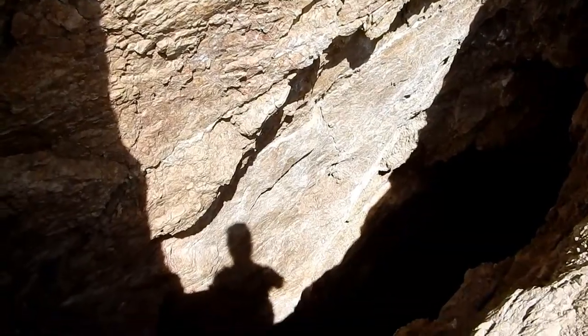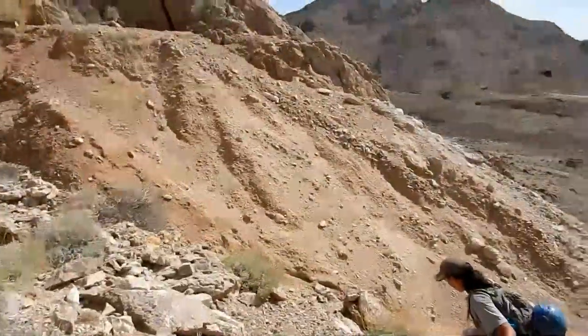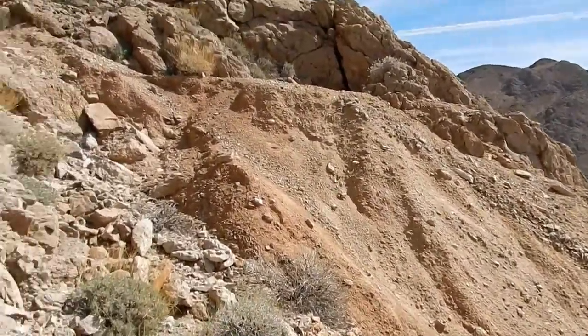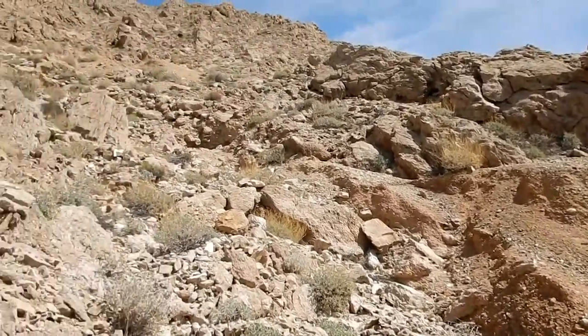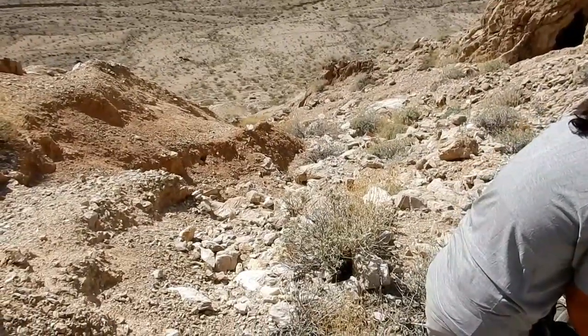Well, we've climbed up this mountain, gotten up to the waste piles here. This looks like an open stope that I was just looking into. One attic below us, or one portal below us, has collapsed. Our only hope is up here. This is looking at the mess below us here.